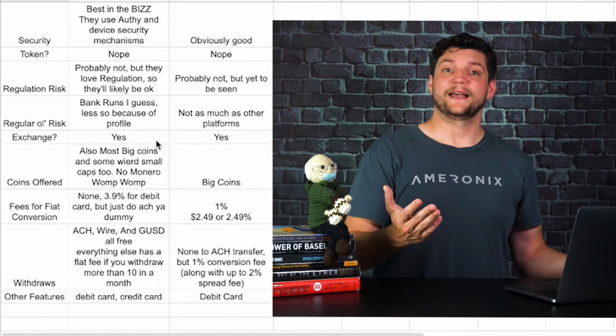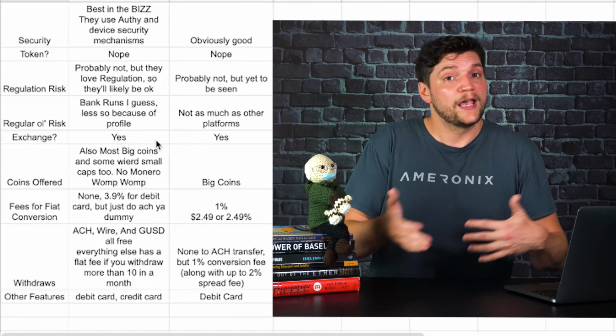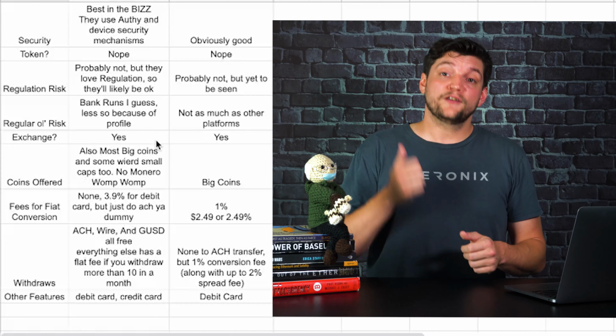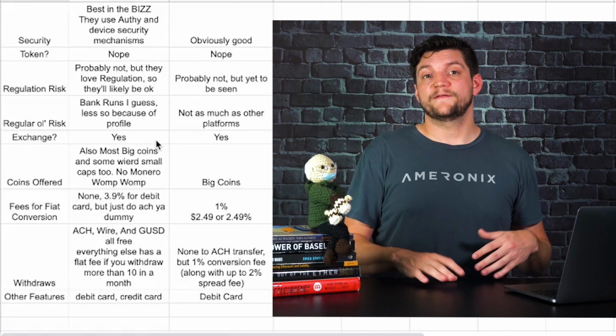Are they exchanges? Yes, that's their main function. They're exchanges and custodial wallet systems. You can both buy crypto and sell crypto there, and you can withdraw it back to your bank account, which are nice features.